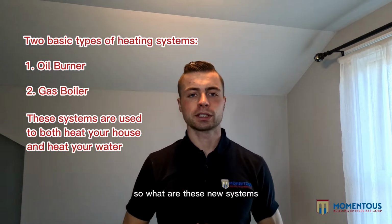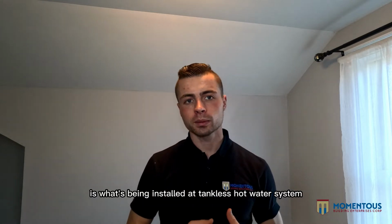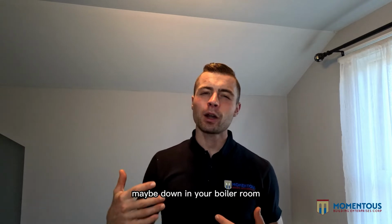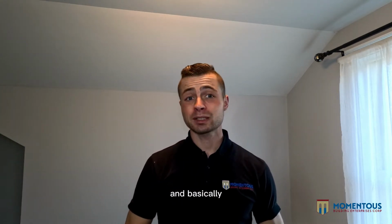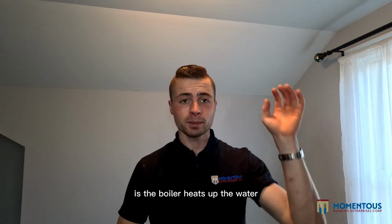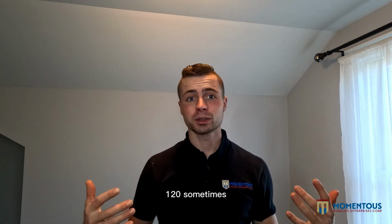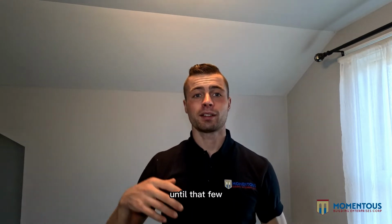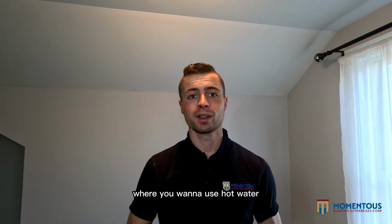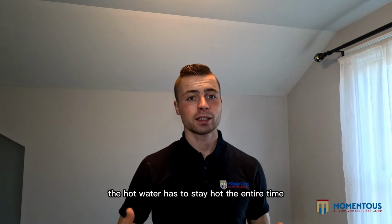So what are these new systems? Well, right now, really popular is what's being installed as a tankless hot water system. And what this means is that maybe down in your boiler room where your furnace is located, there's this big tank like this, and that's called a hot water storage tank. Basically the boiler heats up the water, dumps it into the storage tank, and then the storage tank has to keep 80, 120, sometimes it's smaller, like 50 gallons hot for the entire time until every few hours when you want to use hot water. This system is really inefficient, as you can see that the hot water has to stay hot the entire time.